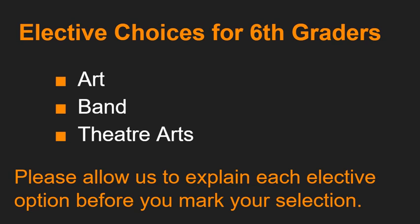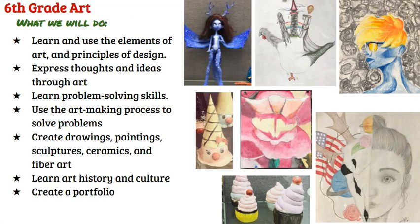First one we're going to talk about is art class. Here are some examples of what they have done in art in the past. What your student will be doing in art class, they'll learn the use of elements in art and principles of design. They'll get to express their ideas through art. They will also be creating drawings, paintings, sculptures, ceramics, and fiber arts, and a few other things. They're going to learn some art history, and they're also going to create a portfolio.